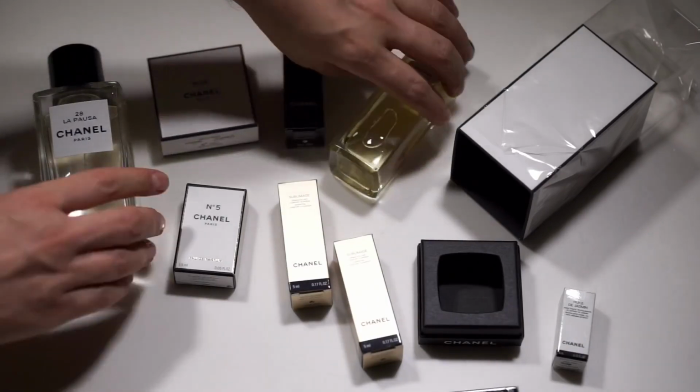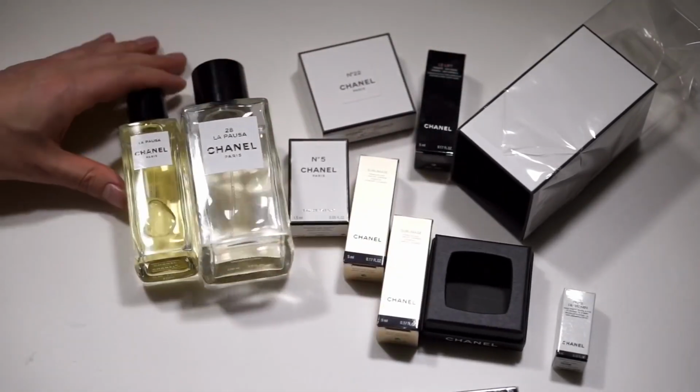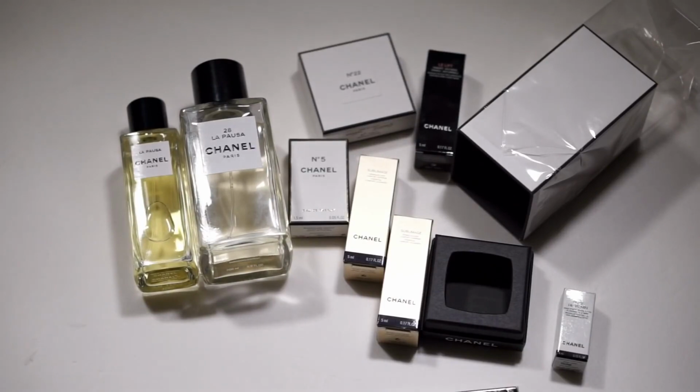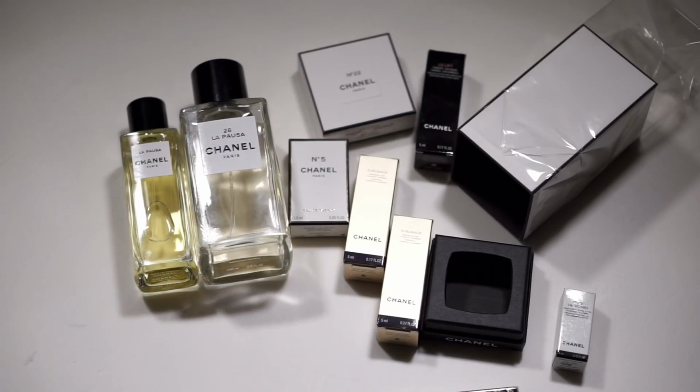But as you can see, let's put them side by side. See how much darker this liquid is from this one? A lot of things have changed inside this perfume. And when I smell them side by side, this one is soft, it's round, it's almost watery. I don't know how to say.